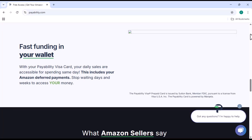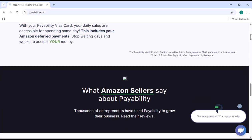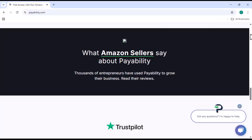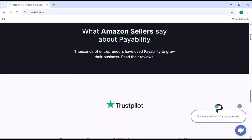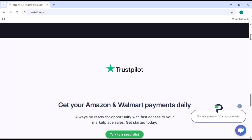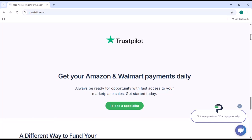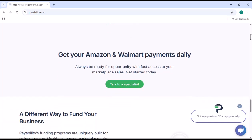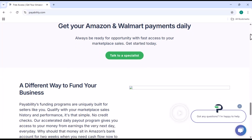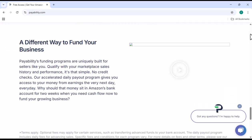Today, we're diving deep into the world of Payability and, more specifically, uncovering exactly what it takes to qualify for their services. We're going to break down the key requirements, discuss the nuances of each, and give you a comprehensive understanding of whether this financial solution might be the right fit for your business. We'll explore everything from your sales history and volume to your operational health and the platforms you sell on. We'll even touch on some less obvious considerations that can make or break your application. So, if you've been wondering how to bridge that cash flow gap and accelerate your business, stick around. This is going to be incredibly insightful.